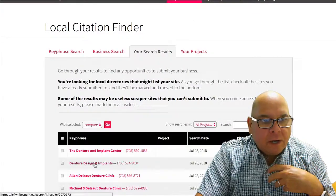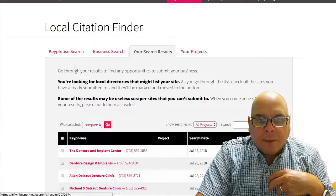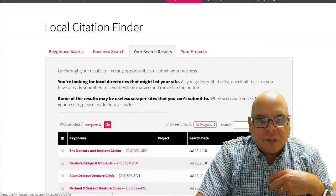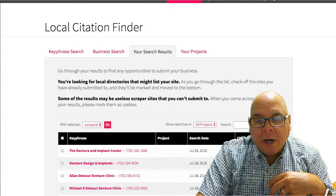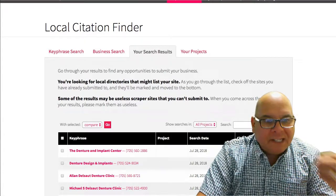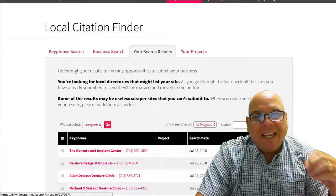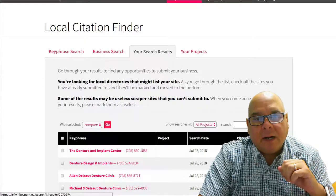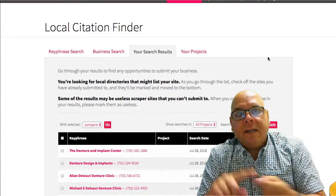When I come in here and I look at Denture Design and Implants, you only have 28. Denture Implant Center, 27. Alan Dussault, 43. Michael Dussault didn't show up. You want about 200 in here, and that means that you would basically crush these guys as far as where you'd see yourself in the Google My Business listing box, and just for ranking purposes. So number 1, content. Number 2, citations.